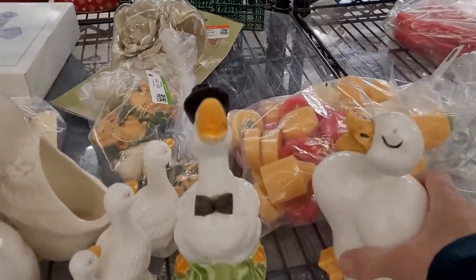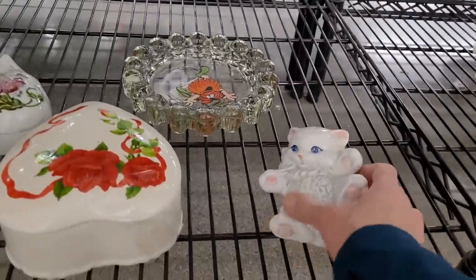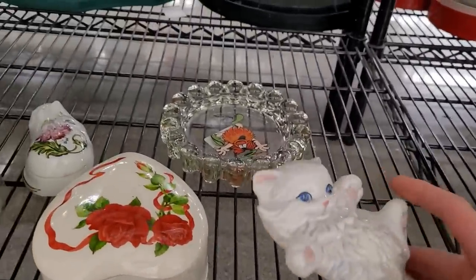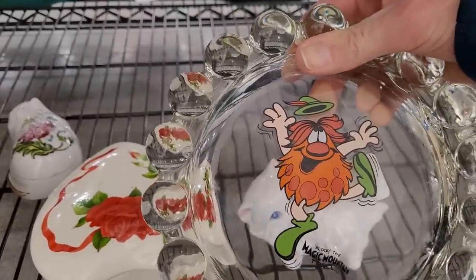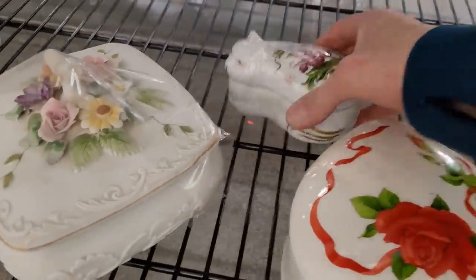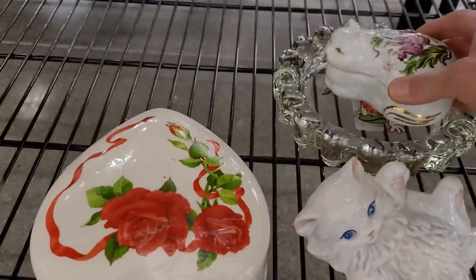Look at all these ducks. Somebody must have donated their entire duck collection. I love this little cat. This is very vintage. It's from the 70s. And back here is an ashtray. I think this guy is Bloop. He's Bloop the Magic Mountain Troll. Definitely going to get that. Oh goodness, there's so many things on this shelf that I like. This is, I believe, an Elizabeth Arden trinket box. Let's get that too. I'm making a pile here.